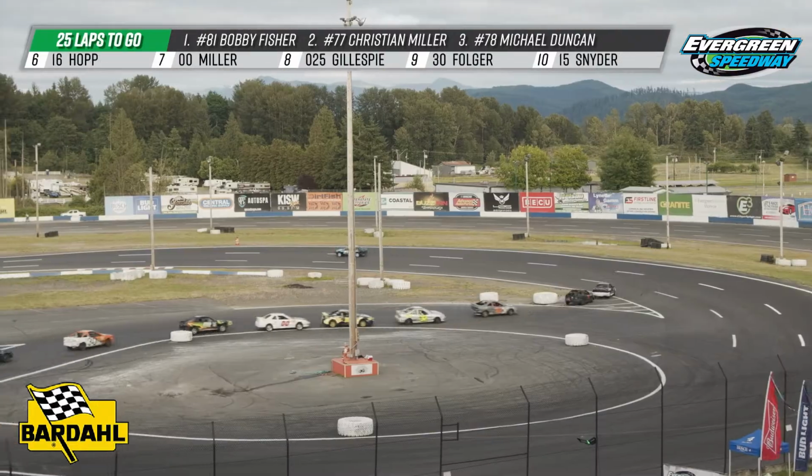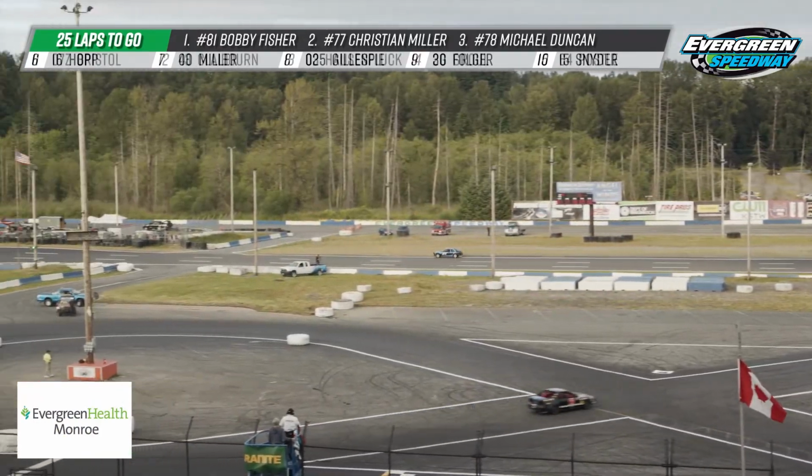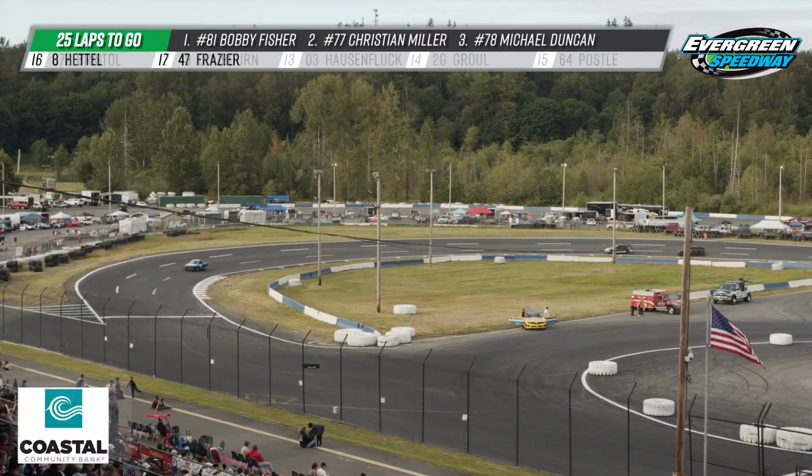Yep, so that Bristol car that we're talking about, it's a 1990 Acura. We talked a lot about the Acuras a little bit earlier. 1990 Acura 1.8 liter is what he's running around. As there's a look at your leader, and he gone.